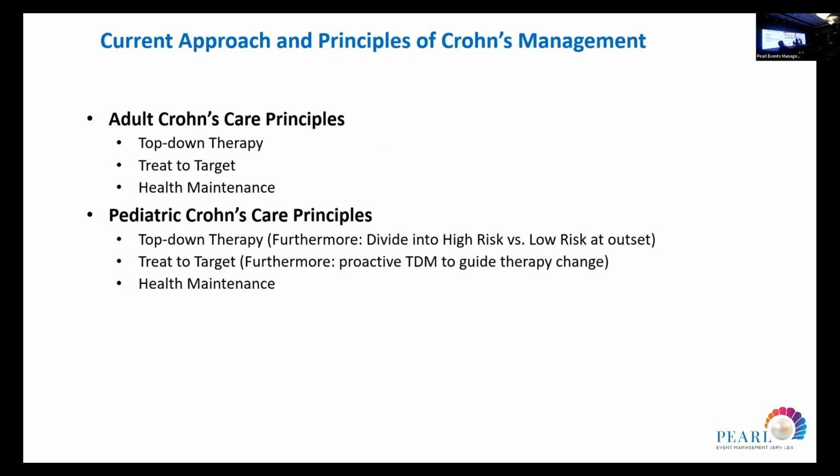So what is the current approach and principles of Crohn's management? I was very happy and pleasantly surprised to see that the adult IBD doctors and pediatric IBD doctors are more or less on the same page. The three themes that we follow as adult Crohn's doctors when we treat Crohn's patients are: we believe in top-down therapy. This is the contemporary approach to Crohn's.